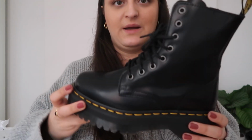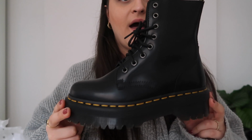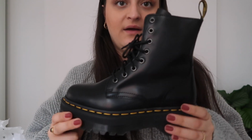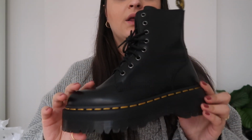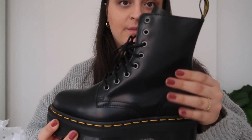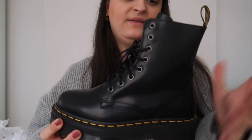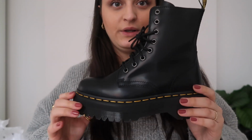But yeah, let me show you a bit more about the shoe because I feel like I've talked about everything except the actual shoes. So let's show you close up. These are how the Jadons look. These are the 8 eyelets and they are in just the plain black, because you can get these in a red kind of color and a greeny kind of color, and you can also get them in black glitter. So these are the plain black 8 eyelets. You can get them in 10 as well, but I think that would have been a bit too long for me because I have pretty chubby calves, so I wouldn't really want anything any taller.